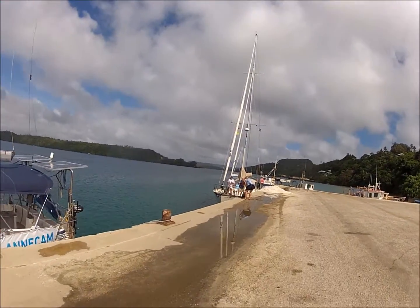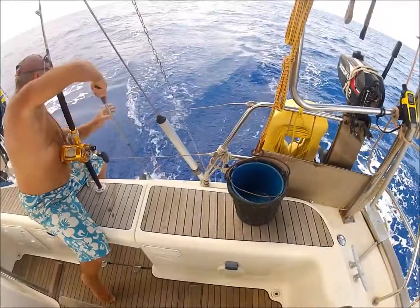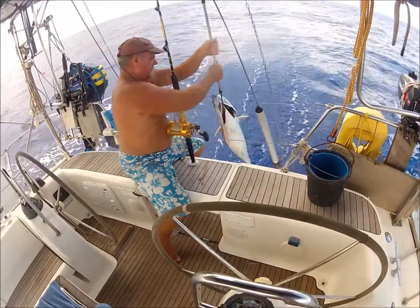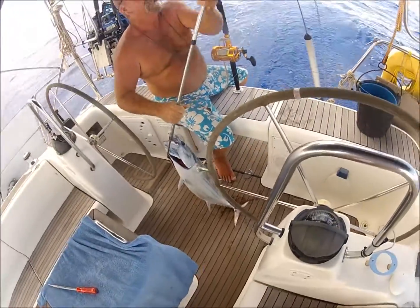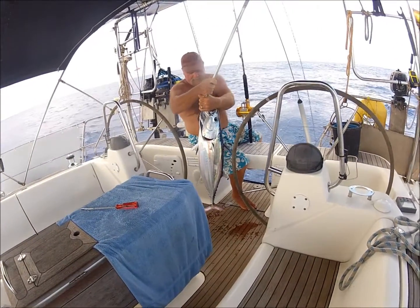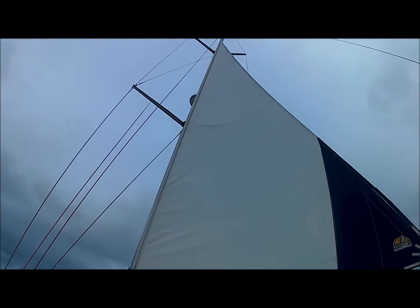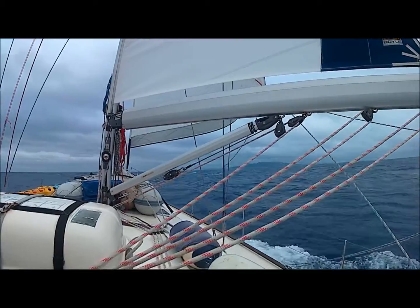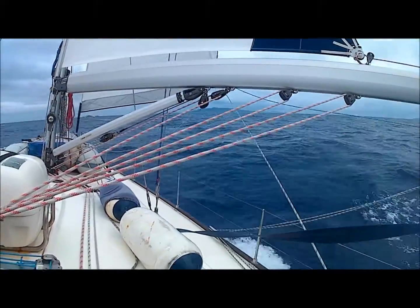Friends arrived on their yacht just as we were leaving. This is just one of the tuna we caught while on this passage. In this episode, you'll get to see Annecam doing what she does best, covering the miles, some of them very quickly.